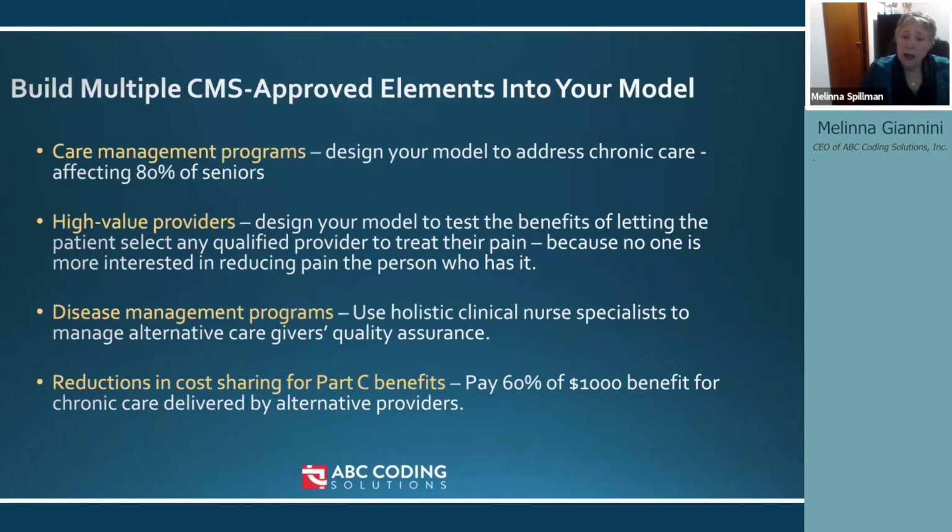We need to have a provider in between any group of non-physicians and the insurance company who can speak both languages. We recommend you use a holistic clinical nurse specialist to manage care alternatives within and without the company. And we have a plan on how that person can act to assure quality assurance.